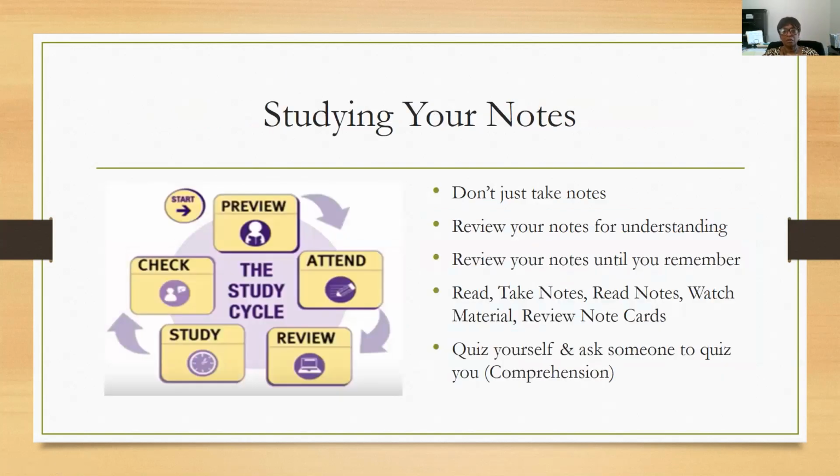When you take notes, study your notes, don't just take notes. Some people take notes, they don't bother to go back and look at them. What's the purpose of taking notes if you're not going to bother to go back and look at them? So take notes, go back and study your notes, review your notes for understanding, and review them on a regular basis. Review your notes to the point where you can remember them.